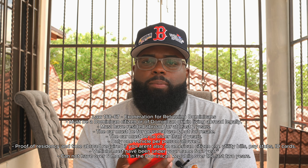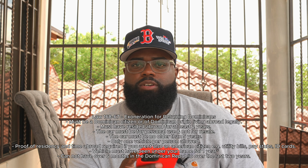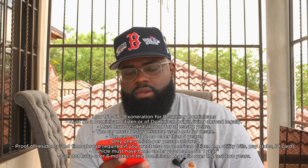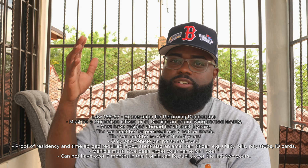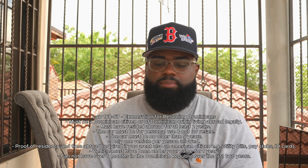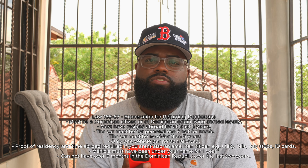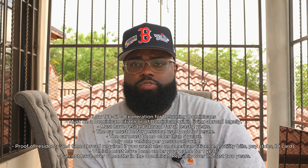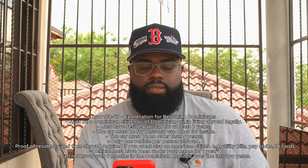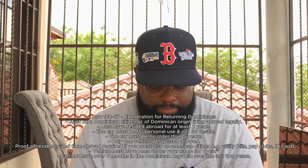The car must be for personal use and not for resale. The car must not be older than 5 years. This is only allowed once, so you can't do this process now and then in 5 years think you'll be able to do it again. This is a one-time deal. If you're not a dual citizen or have an American passport, you have to show proof that you've been a resident, like utility bills, pay stubs, ID cards, something like that.